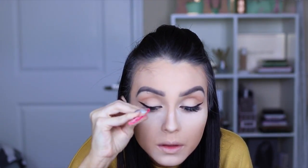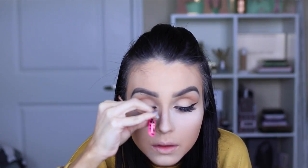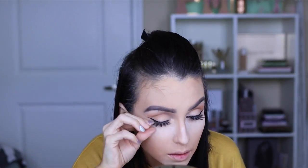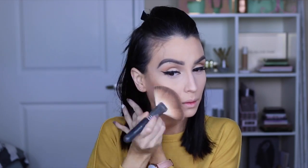You can skip this step by applying a lot of mascara. But I feel like since the eyes are so simple, popping on lashes would be your best option when it comes to this look. So I'm just applying my lashes, making sure they're where they're supposed to go. And now I am just going to bronze up my face with the same palette.